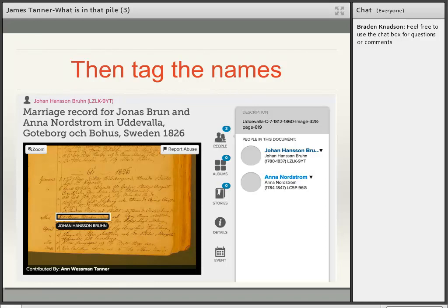Then tag the names. That means you need a program that allows you to identify the people who are involved so that those people then become associated with the individuals in your family files. This example comes from FamilySearch.org, which has a section called Memories. The Memories section allows you to add photos, documents, stories, and audio files, and tag them to each individual in this vast online family tree, and also give them titles which can be searched by the computer.